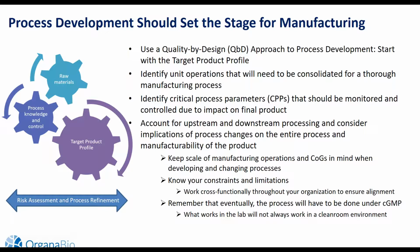Oftentimes, our cell manufacturing processes take weeks to go from start to completion. And having to wait several weeks after the final product is manufactured to even know if the process worked introduces a lot of risk into our programs. So having in-process parameters that can be assayed in real time to give you a sense of whether that final product is going to meet your critical quality attributes is paramount to sustained success. And again, this is where automated systems with sensors, with non-destructive, minimally invasive real-time sensing can really move the needle on our manufacturing processes.